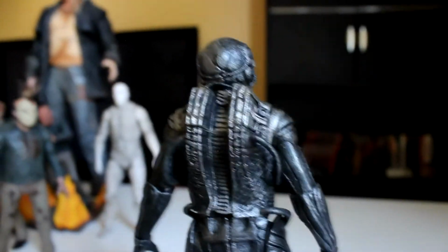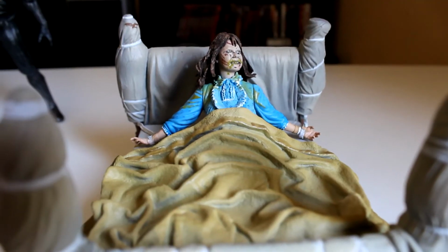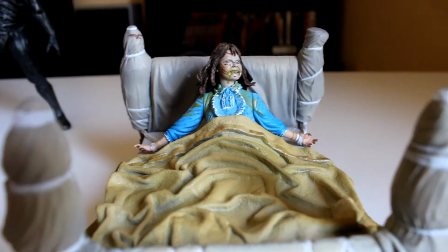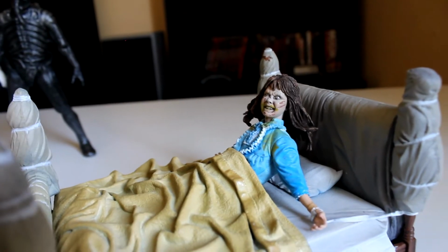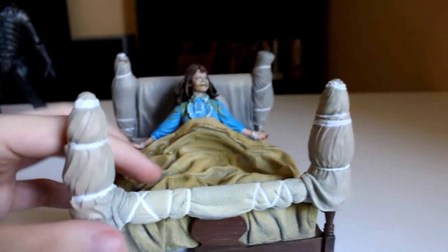Okay, I have one last figure for you, and it's probably one of the coolest out of all of them. Here we go. My favorite movie of all time is celebrating its 40th anniversary this year. It's The Exorcist, of course. And here's the possessed Regan McNeil deluxe version from NECA, with the entire bed included in one solid piece.